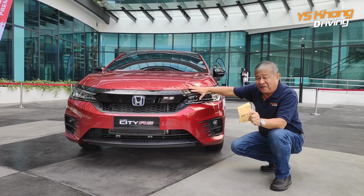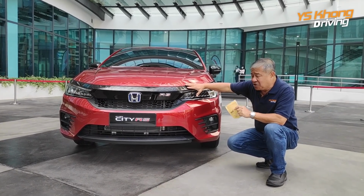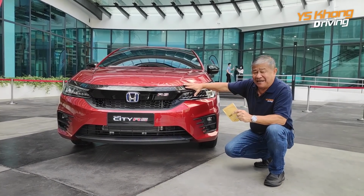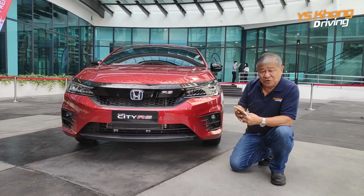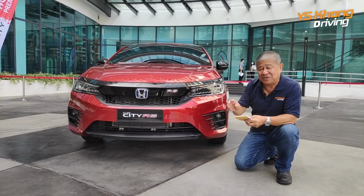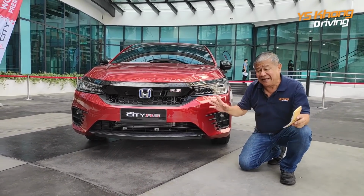So it will start off on electric motor all the time, and the job of the engine is to charge it up. When it's laboring, like let's say we are climbing up Genting, it will be engine and motor working together. And when it's on high speed, only the engine is running. So there are actually three modes of working, and more of that later.